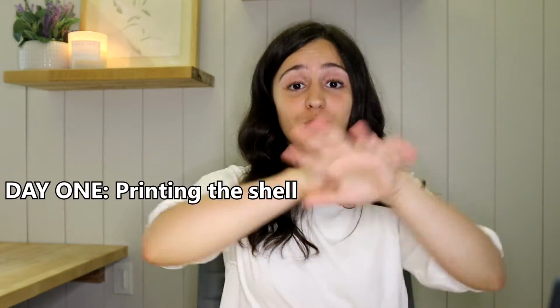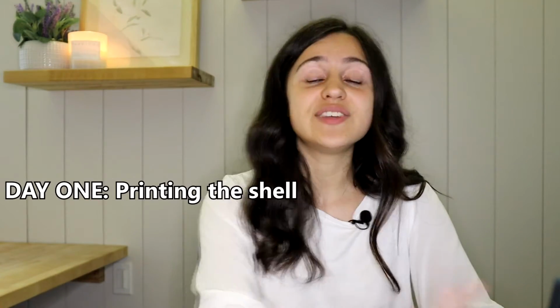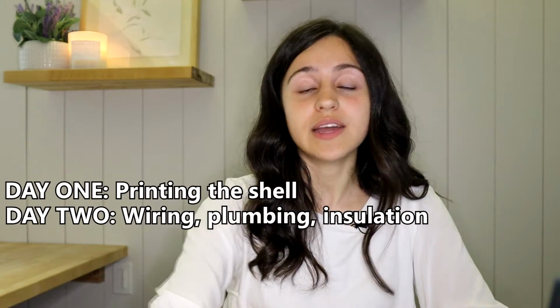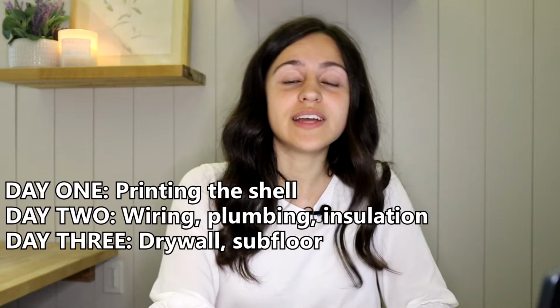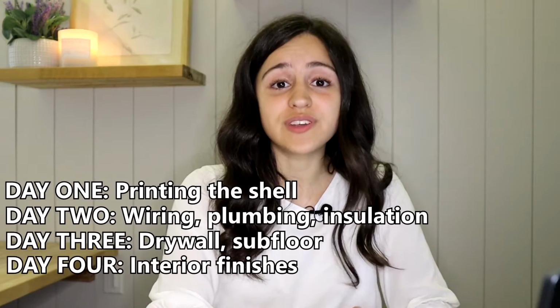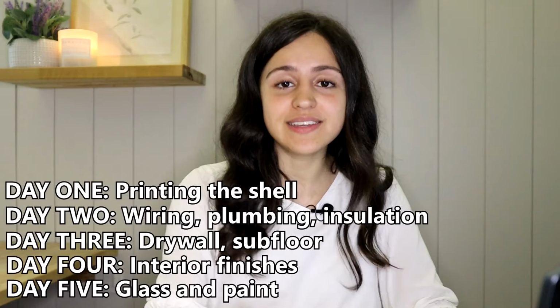I really want to know from A to Z how the process works and how long it takes. Printing the actual shell only takes 1 day. So that's step one. Day one, they're printing the shell, the case for your Azure 3D printed structure. Day two is when they're doing the wiring, the plumbing, and spraying in foam insulation. Day three is for wrapping the inside with drywall and installing the subfloor. Day four is for interior finishes, and day five is for installing the glass and painting the structure.